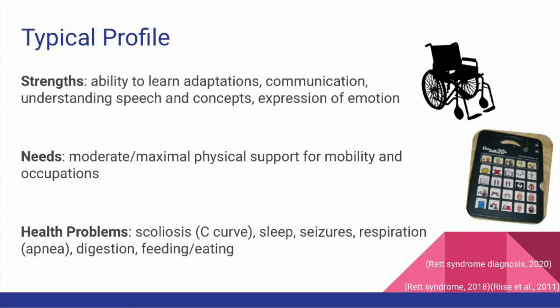Some needs that they have are moderate to max physical support for mobility and occupations. And some other health problems that they may experience are scoliosis, where the C-curve type is the most debilitating versus the S. They may have trouble sleeping, seizures, have respiration problems, which is where the wakeful apnea comes from, as well as digestion and feeding and eating.